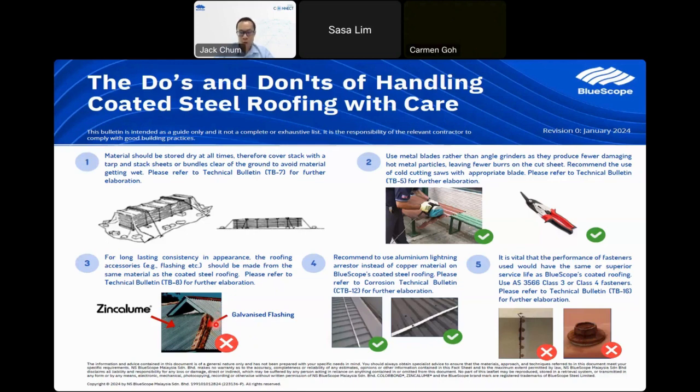And then also try to avoid copper tape for the lightning arrester. Please use a compatible material like aluminum tape. Also ensure that you use the right fastener, class 4 for those near the coastal area, or class 3 for those 400 meters and away from coastal area. Yeah, so that's all for my sharing.